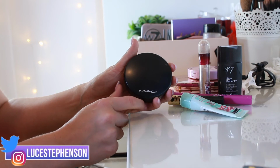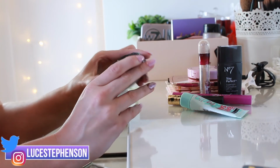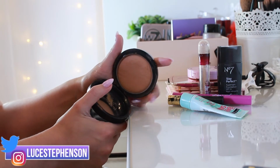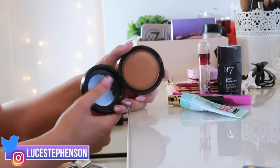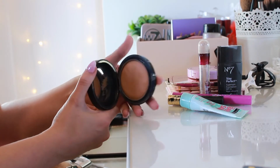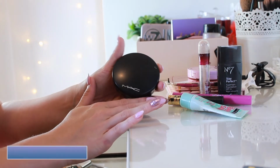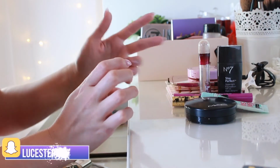Something else that'll be going in my everyday pile is the MAC Dark Tan Mineralize Skin Finish Bronzer, which just looks like this. I wear this every single day if I can spit my words out. It is the best bronzer I've ever tried. It is just next level.